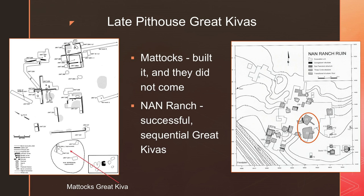Okay, let's look at those great kivas. These date to the late pit house period, which is before 1000 AD. On the Nan, there are two of them, and they're sequential in time. One is earlier, one is later. And you notice that, like Galaz and Old Town, they're close together in a precinct.